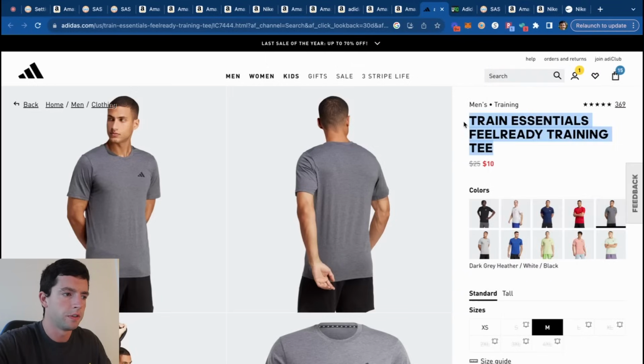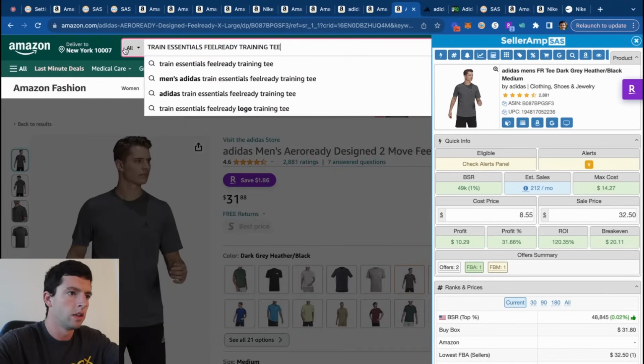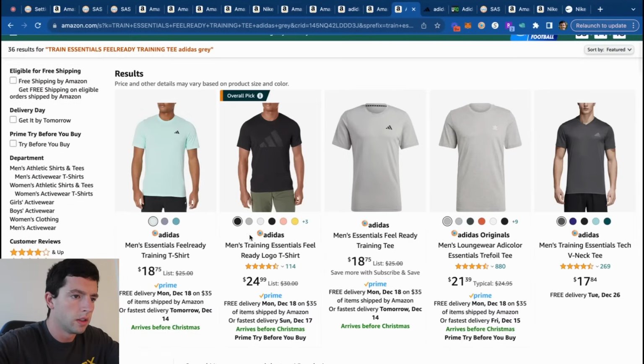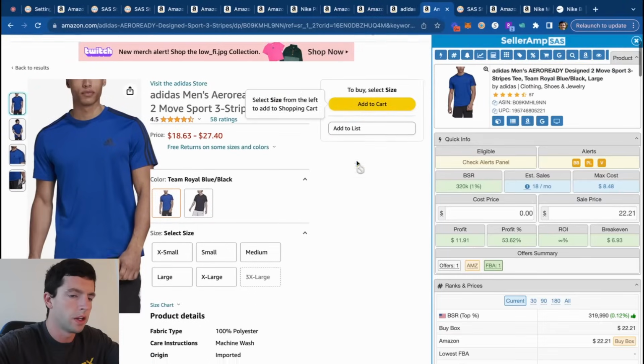Okay, Train Essentials Field Training Tee. I think that's a little bit different. Let's see. All right, let's see. Adidas right here. So Adidas gray right here. Okay, yeah, I'm not seeing anything that matches those. No problem. We'll keep rolling. Those were definitely good to start us off here.